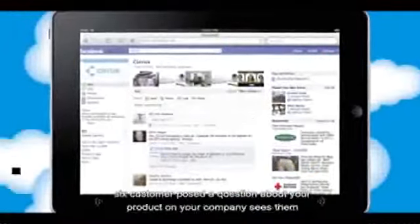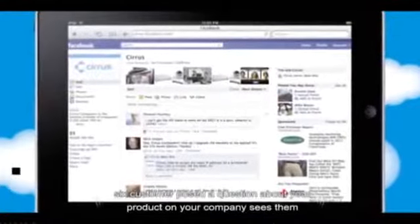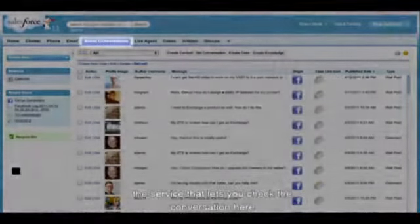Say a customer posts a question about your product on your company's Facebook wall. The Service Cloud lets you track the conversation here, automatically opens a case, and assigns it to an agent, who can see the customer details and a description of the problem.